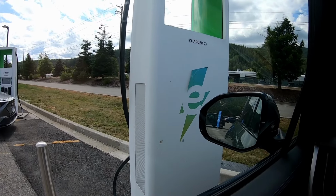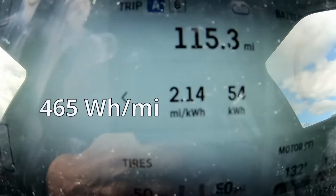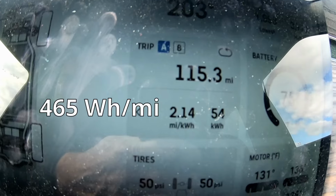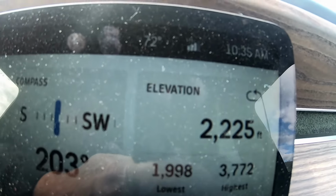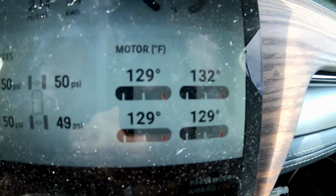Electrify America. So we're at 51% there, so we got plenty of juice. We're cruising at 2.14 miles per kilowatt hour at this point, so not too bad. Lost some elevation here, so we're a little lower, about 1,000 feet. Motor temperatures came up. Well, why are we here? Well, we don't really need to charge. We still should be able to make it here, actually.